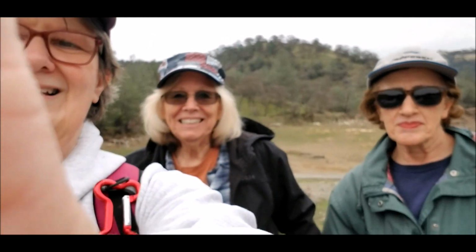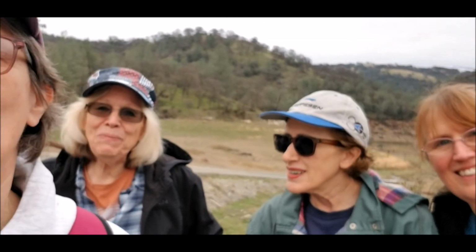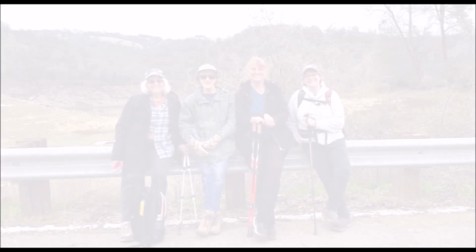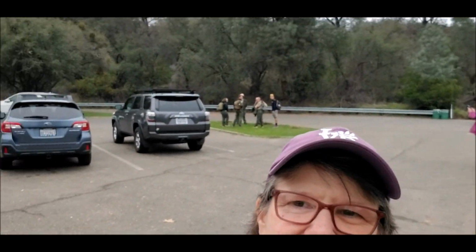Hold on, people. We're going to get somebody to take a picture of us. Hold on. Okay. There's our rangers back there in the corner. Can you see the rangers? They helped us today. It was nice.